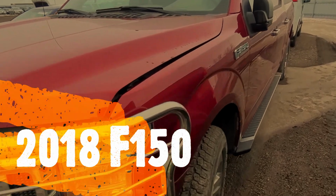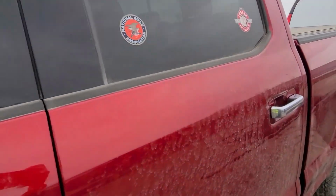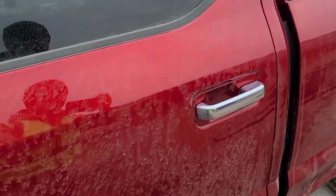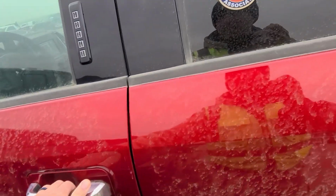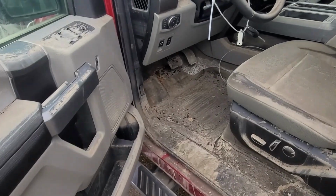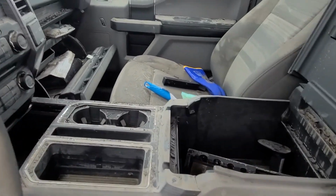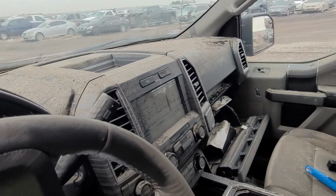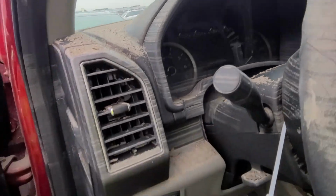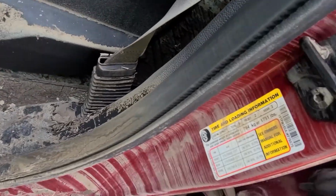There's a nice F-150 in here. Only 6,400 miles. What do you think it's in here for? That's right. It was flooded. In case you wanted a completely mud-covered truck, this is a nice choice.